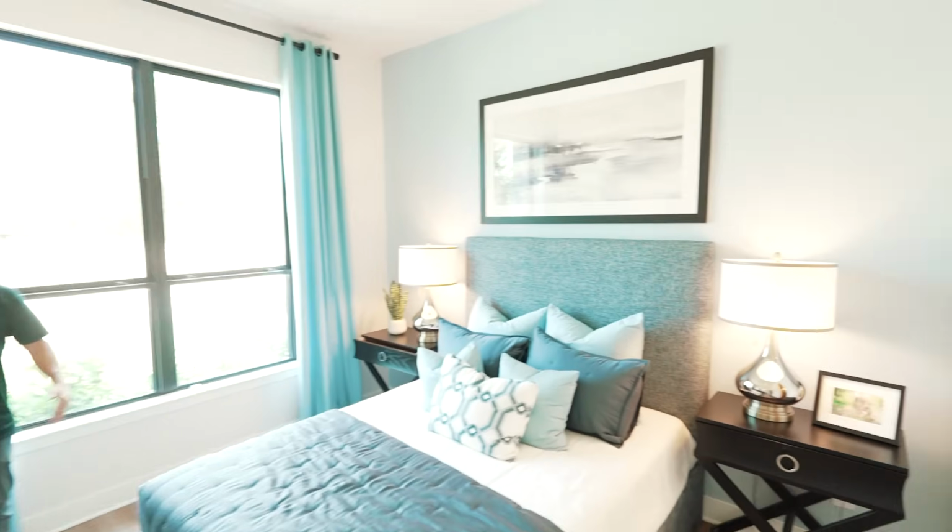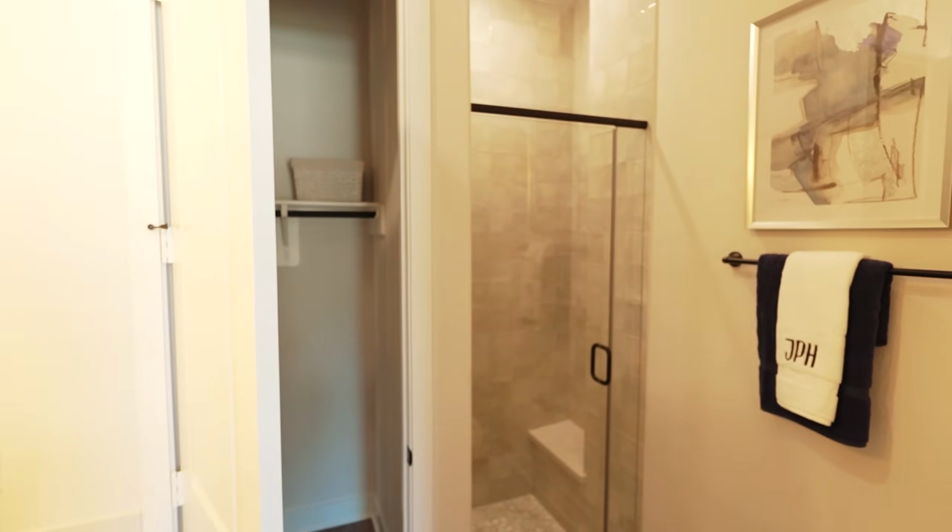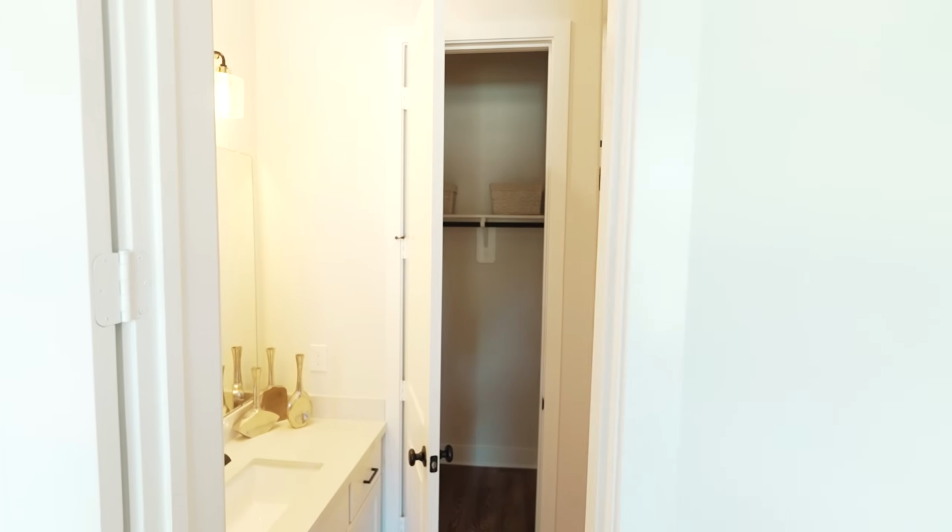Take a look around. As usual, full bath over there to the side. Now, as Jojo said, you can get 6 bedrooms in here. So this is just one of them. You do have a walk-in closet, full tile shower there.